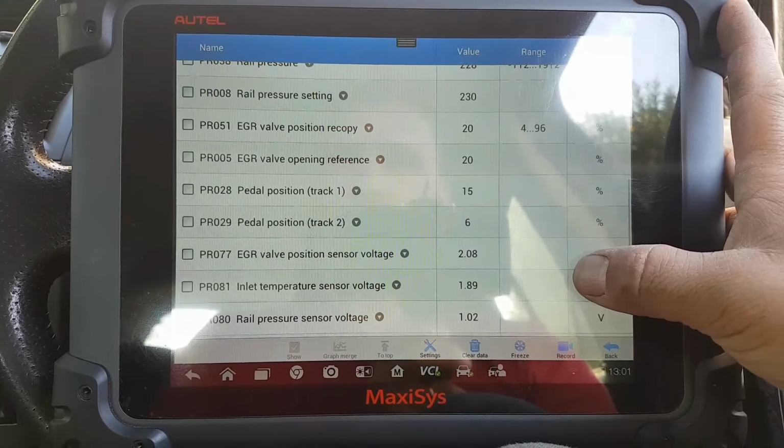Okay guys, just as I start to drive the car, it definitely misfires so bad. It's horrible to drive. Sorry for pointing you to this beautiful dashboard, but obviously I'm driving the car at the moment. I'm just waiting to get to that stretch at the back so I can pull the car a little bit harder, but you can definitely feel the misfire.